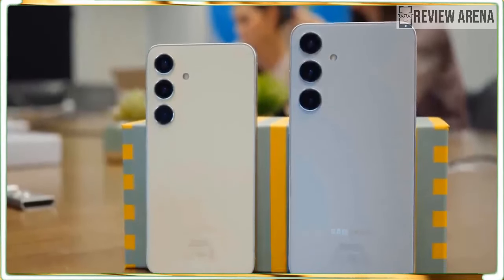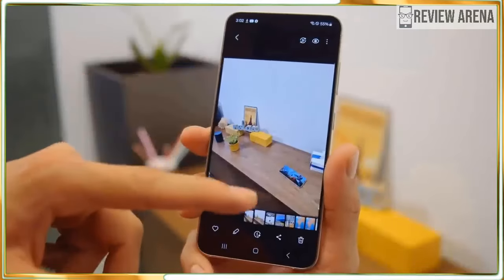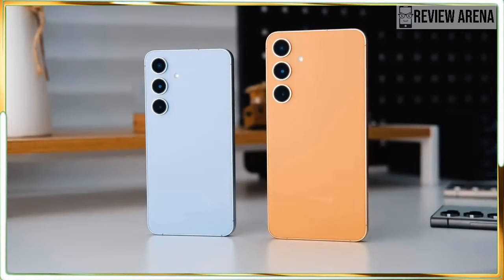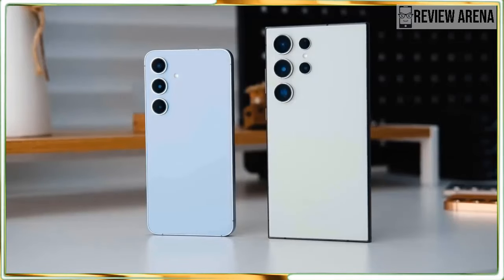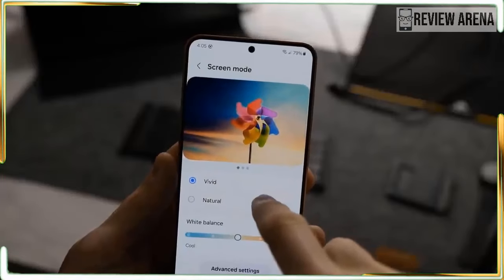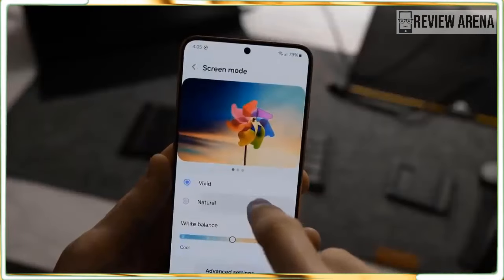Plus, the performance with Android 14 and One UI 6.1 is fast, snappy, and responsive enough for pretty much anything you throw at it. If you are due for an upgrade this year, the Galaxy S24 is a good phone to have on your shopping list. It's not a must-have upgrade if you already have a Galaxy S23, but if you are upgrading from an older model, there is a lot to like here.